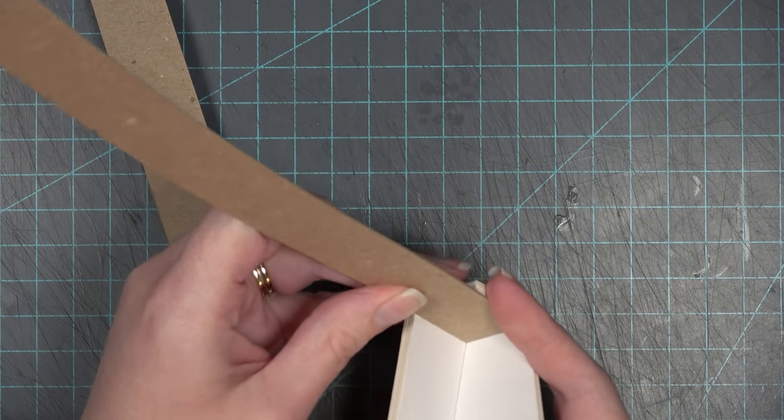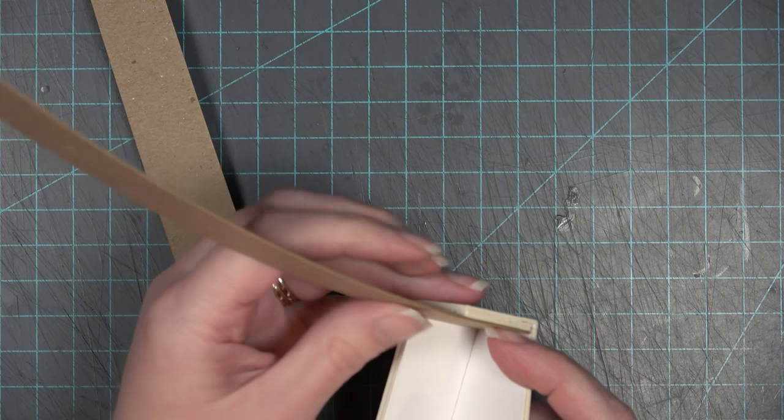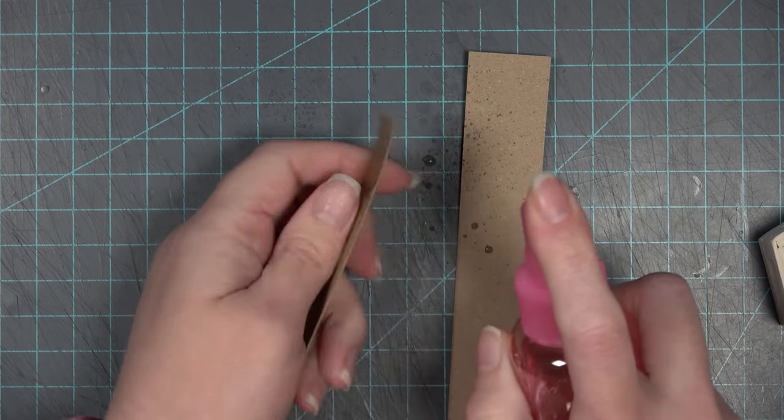Once I have the pieces I need, I can line them up and make sure I have it correct. I didn't have it right the first time. They're just slightly different sizes, so I always check that first.